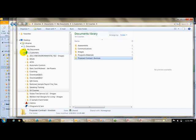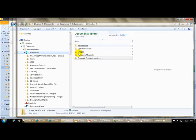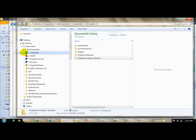So it just really makes things a lot easier and a lot simpler. So I really recommend, once you create your system, that you basically create a sample so that you can be consistent with all your folders.